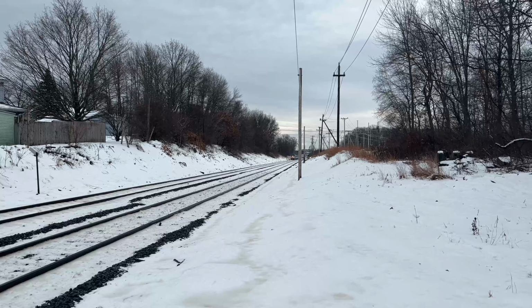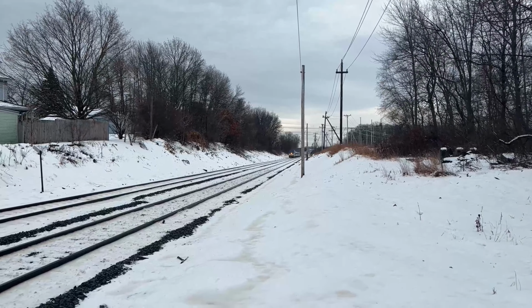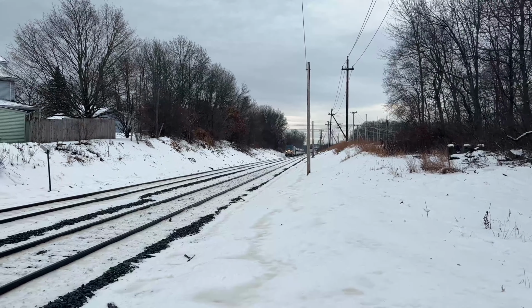First train of the day is Amtrak Downeaster 693 with P42DC 103 leading and 114 trailing.